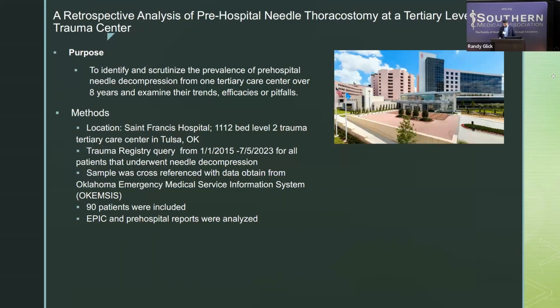So the purpose of the project that we did was to scrutinize the prevalence of pre-hospital needle decompression from one tertiary care center over 8 years to examine their trends, efficacies, and pitfalls. And the hypothesis was that needle decompressions were being performed inaccurately in the pre-hospital setting, meaning they were being performed in instances where it was not indicated.